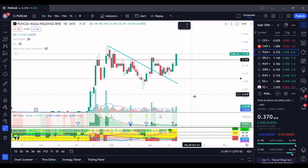Then next will be PUNCAK. PUNCAK has pulled back for quite long, since the breakout over here on 4th September until about now, 21st September, about 3 weeks I think, then only finally broke out. At the moment the support is still here, at about 0.31. I believe it will form another higher support first before it attempts to go higher. So there is a high possibility it will take 0.355 as its support.